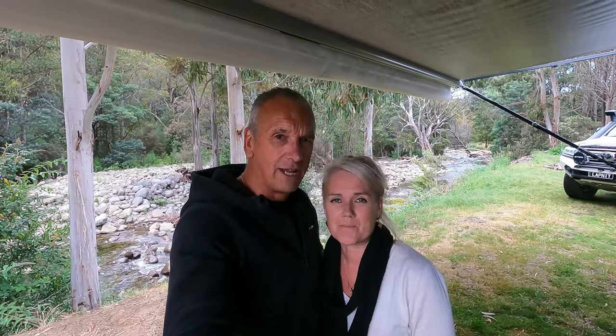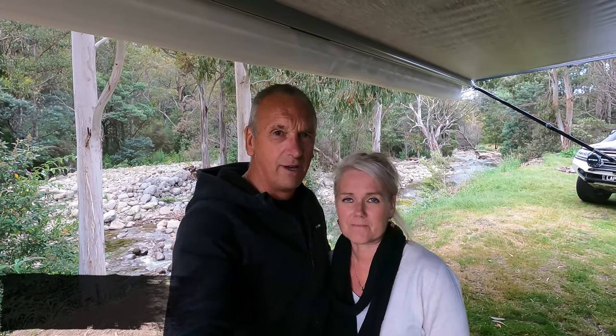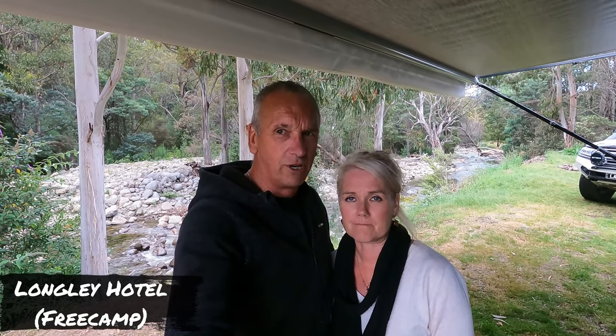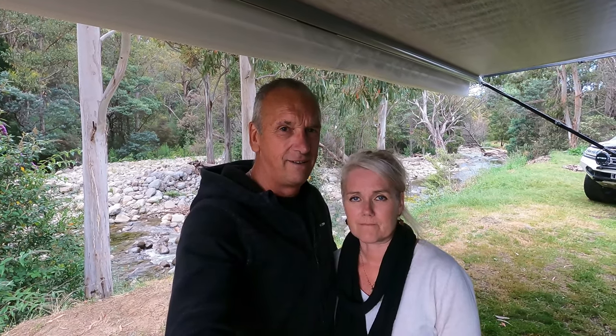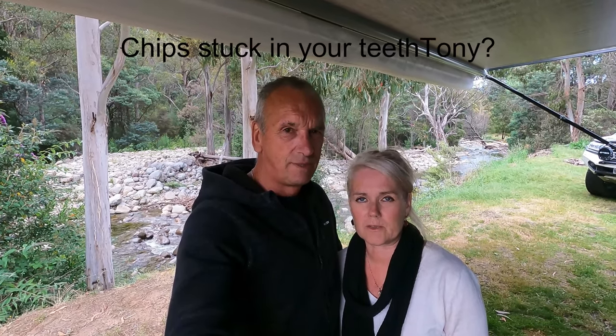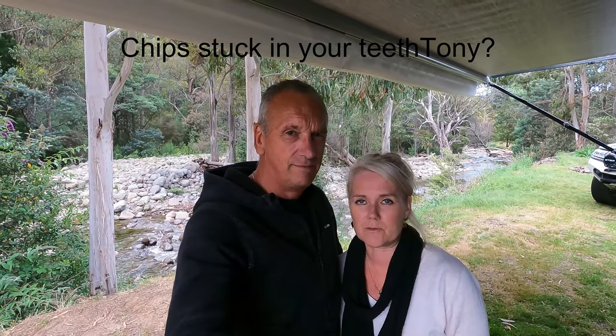Well, we've arrived at the Longley Hotel. It's a free camp, but you have to purchase a meal and a drink. It is really nice. It's in the Huon Valley, right by a river. You can hear it in the background. The weather's changed a bit since we left early this morning. A little bit colder down here, but still really nice.